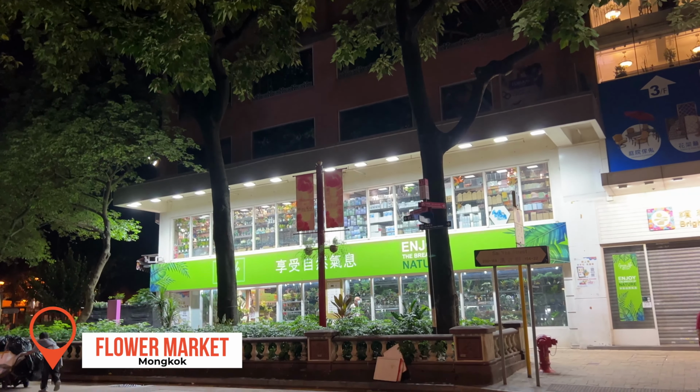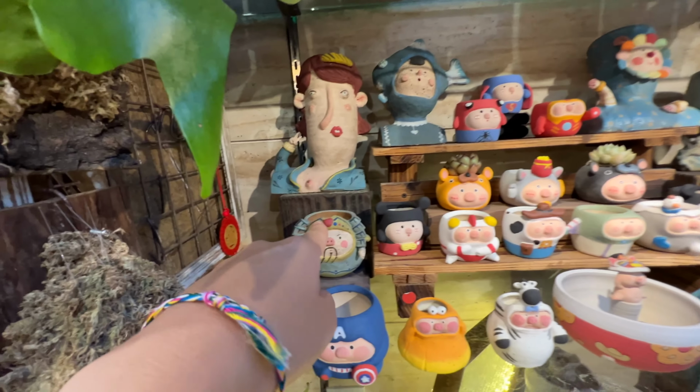So next up, we're here at Flower Market Street. So this street is famous for selling different kinds of plants, pots, fertilizers, everything about plants, you can find it here. But unfortunately, we've come too late today, so it looks like it's been closed already. So we'll come back another day. Let's come back after 1 second.